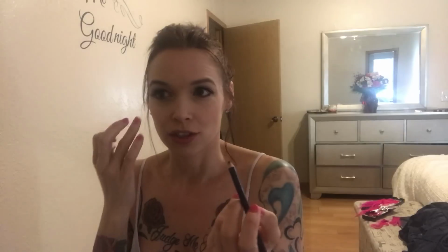So now I put my eyeliner on. I know some people do this first. I like to put the eyeshadow or the eyeliner or the mascara on first instead of this, so then I can see how much more I need.